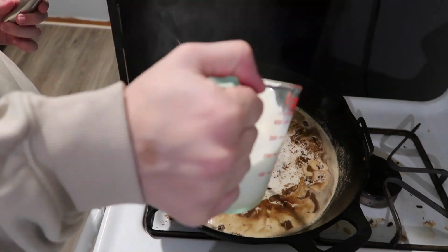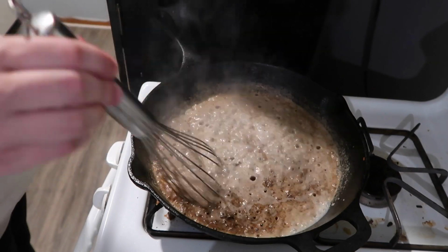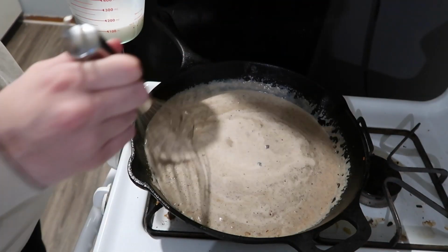And then we're slowly going to add the milk in half a cup at a time, and then keep stirring it and combining to make sure everything is all mixed together really well.